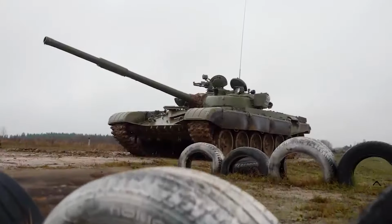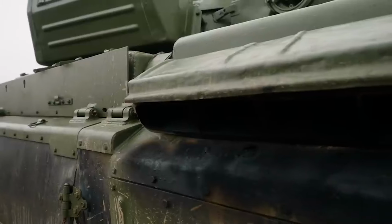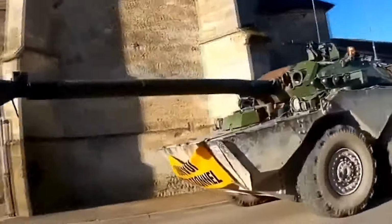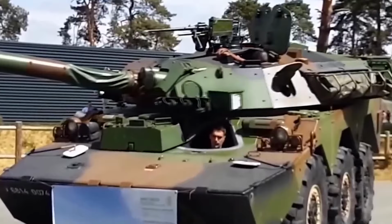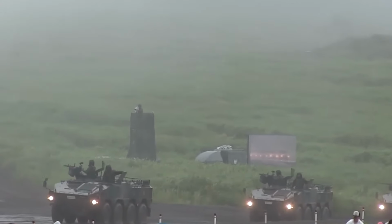It's opposed by the most massive creation of the Russian army, the T-72. The gunner is panicking and trying to aim the gun at a wheeled, lightly armored tank. However, he loses in this duel because of the speed of the AMX and the accuracy of the French gun. But there's a vehicle that can surpass even this speed.